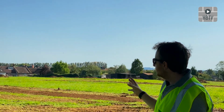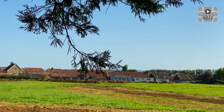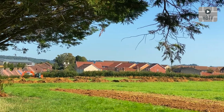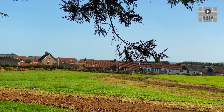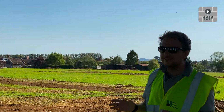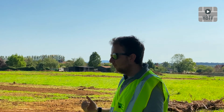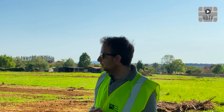The field in itself is just shy of 7 acres. Now typically what you'd normally find on a development of this size, you'd be looking at circa 60 to 70 units. We're putting 40 units on this site for one reason, that it's in alignment with the local need, as put forward from the local council.